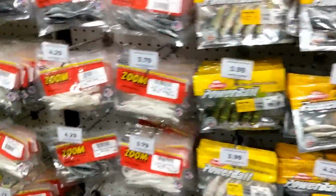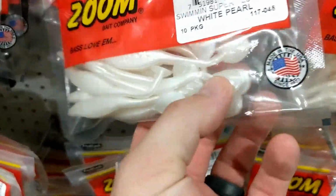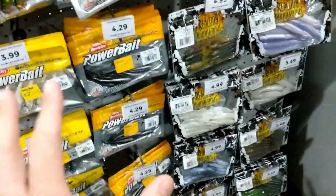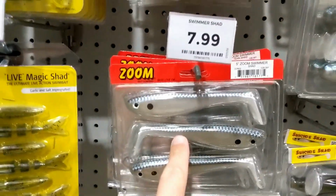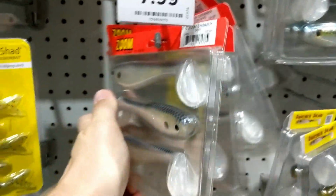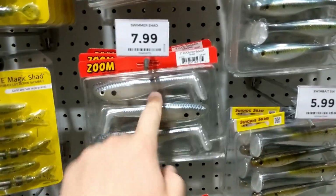Aha! I found the paddle tails, and they have a whole section of them. Yes! This is what I'm talking about, guys. Paddle tail. See that? That's a paddle tail swim bait, and that's what we're looking for. Now let me see if I can find a color that I like. The most well-known is going to be the Keitech, but I actually prefer some of the other ones. These guys right here are really nice. The Zooms, they're bigger. They have a big fat tail, and the thing wobbles in the water so good. That's a really good one, but that's still not what I'm looking for.